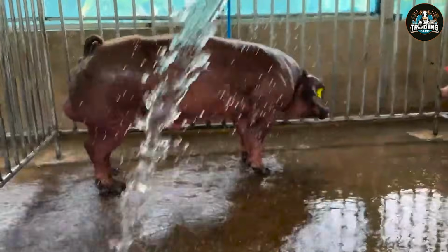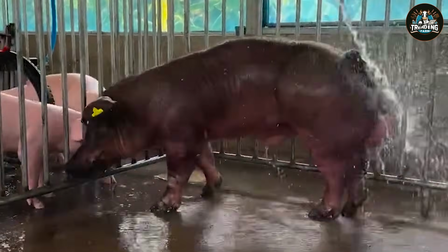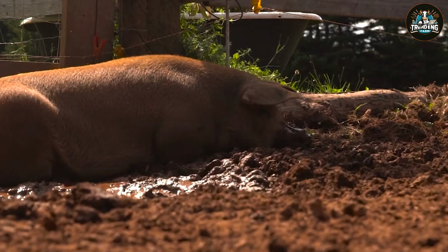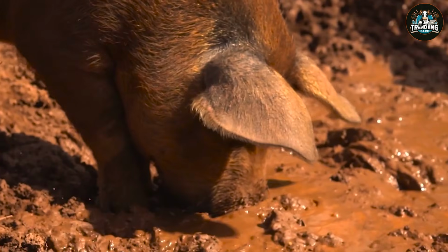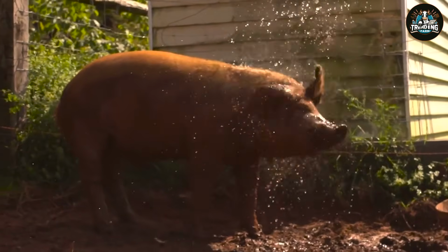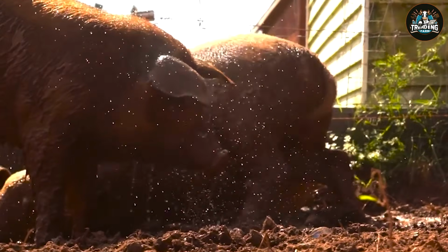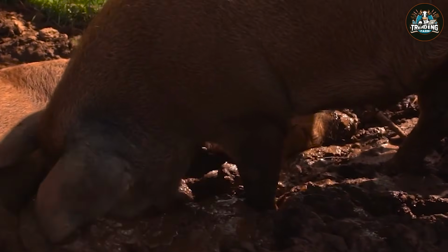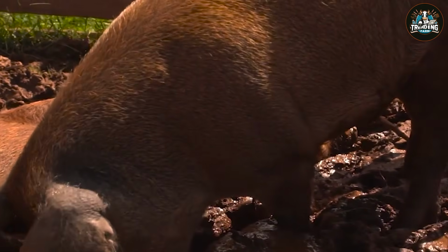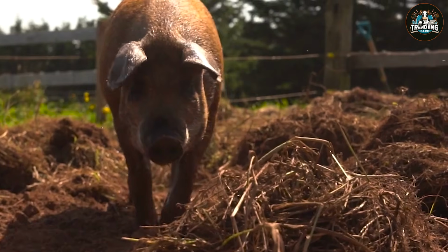The health of each Duroc pig is the focus of every farmer's day. These pigs are naturally hardy, with a strong resistance to common diseases, but farmers take every precaution to keep them healthy. One essential aspect is providing opportunities for mud bathing in a natural environment.